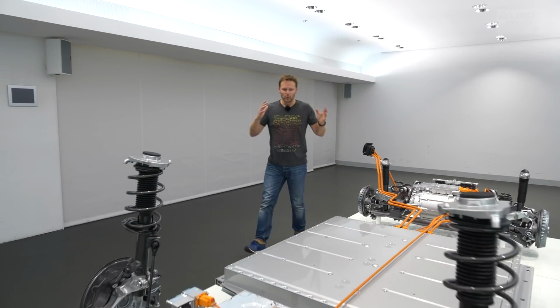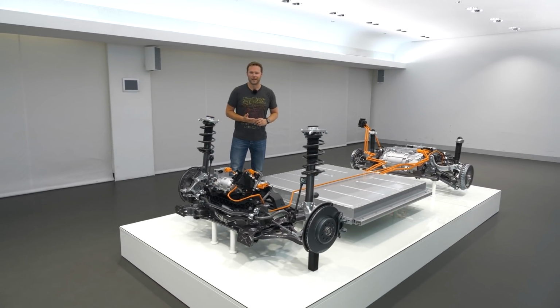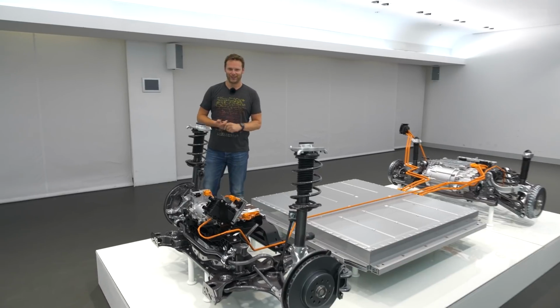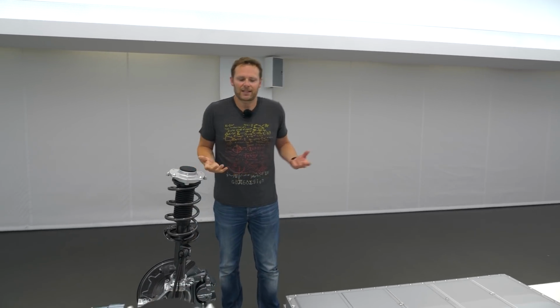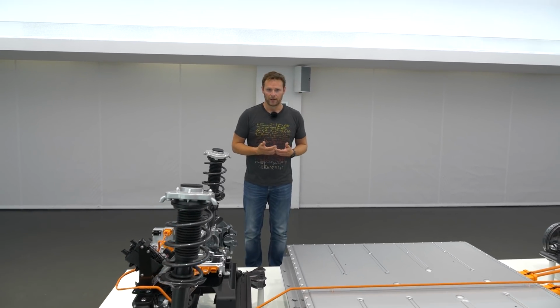Is the modular e-drive system, known by its German acronym MEB, innovative? We all like to make fun of VW sometimes, don't we? MQB, MLB, all those abbreviations. But there's definitely something behind it. Let's start at the beginning. It's a good thing that they have their own electric drive platform in the first place.